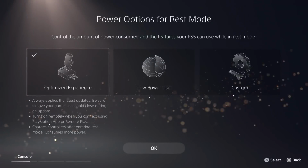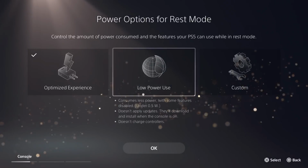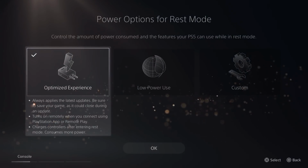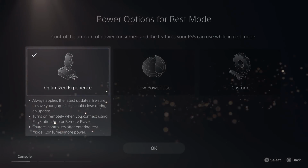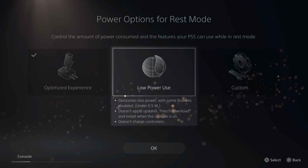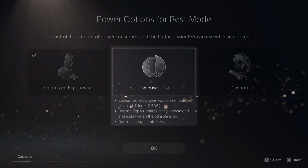Also, we have rest mode options, power options I should say. You can control the amount of power consumed and the features PlayStation 5 can use while in rest mode. Optimized experience always applies the latest updates, can turn on PlayStation 5 remotely using PlayStation app or remote play, and charges controllers after entering rest mode. Low power use consumes less power, under 0.5 watts, but with some features disabled, it does not apply updates or charge controllers. You can also customize rest mode entirely by selecting which features to enable.